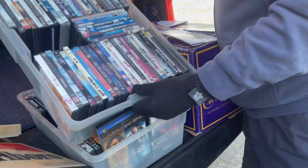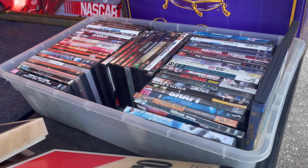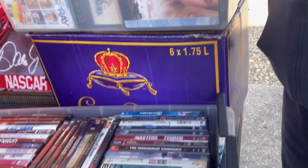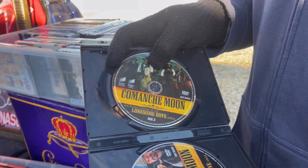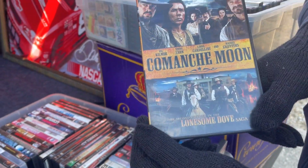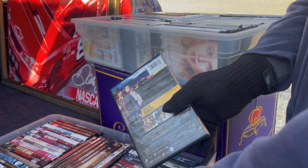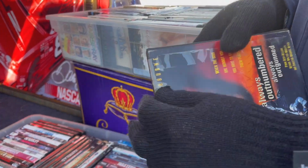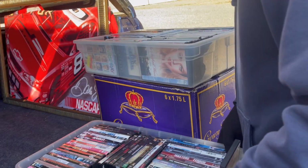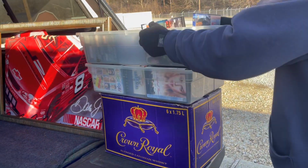We got more DVDs and a lot more DVDs. Take one and open it and see if it's actually in there. What do you got? Comanche Moon. Both of them are in there. Can I see the front of it? Huh. Western. All right. The ones they saw in the previous video, it seemed like most of those were there. You don't have to check them all. Let's move on to the next thing, because it's cold out here.